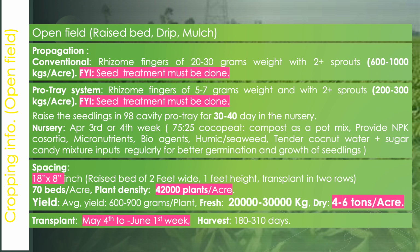In the seed sowing system, we use a seed with two or more eyes which weighs 20 to 30 grams. For an acre of area, the seed requirement rate is 600 kgs to 1000 kgs.